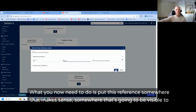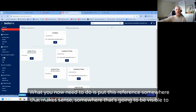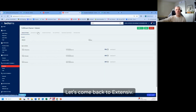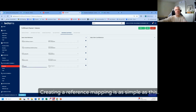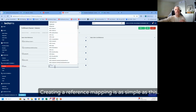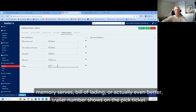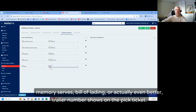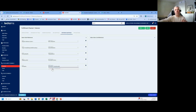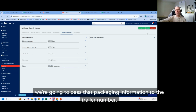What you now need to do is put this reference somewhere that makes sense, somewhere that's going to be visible to the packer. Let's come back to extensiv. We're going to come back and we're going to create a reference mapping. So creating a reference mapping is as simple as this. Memory serves, bill of lading, or actually even better, trailer number shows on the pick ticket. Now what we're doing is we're using a field that prints to the pick ticket, trailer number, and we're going to pass that packaging information to the trailer number.